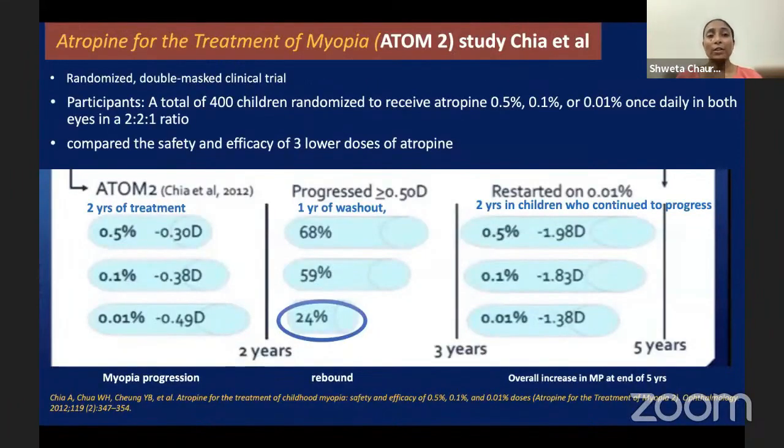Then the lower strength ATOM-2 study was done by Chia et al. Again, it was a randomized double-masked clinical trial of 400 children. They randomized the children to 0.5, 0.1 and 0.01%, and gave the drops for the next 2 years. The efficacy was seen highest with the highest strength, that is 0.5%.